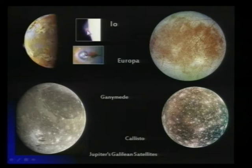So what I've done is I've blown up these two volcanoes that were erupting at the same time at Io. Here's this one on the edge, and this is the one that we see on the surface.